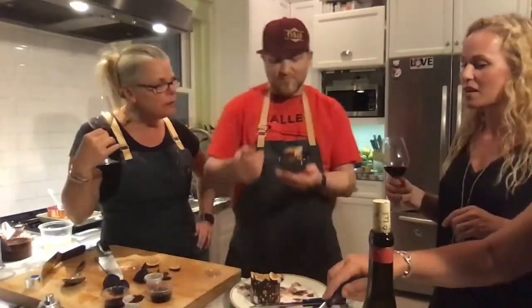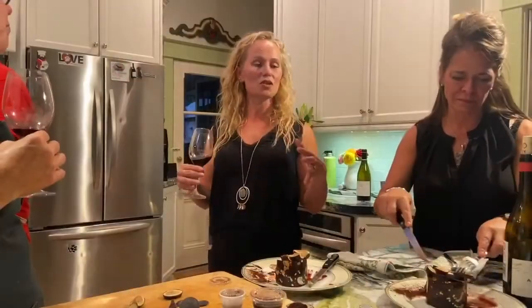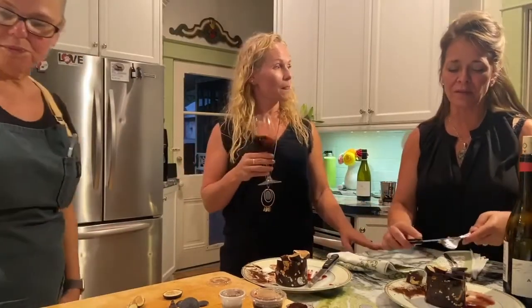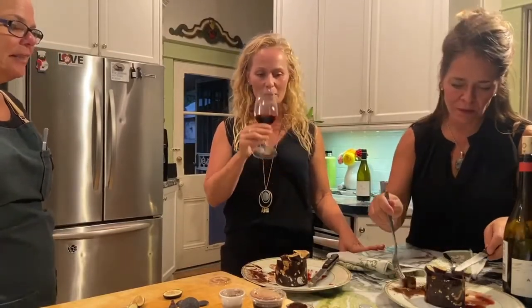It's different than the duck, but this wine is so beautiful. That's what's so fun about it. It's not one dimensional in any way, it can go with so many things. The wine seems richer with the duck, and it seems much lighter with this. It does, and that's the versatility of it that I love. Which is refreshing, and you want that after a meal, like all the flavors we just had.